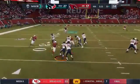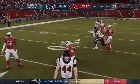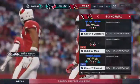They go back to the ground with Johnson. And he went nowhere. Well, he went backwards, back to the 33. He'll lose a yard there, and it's 2nd and 11.